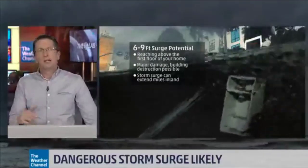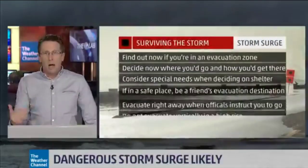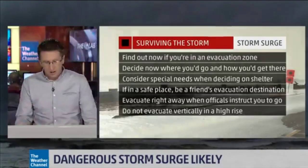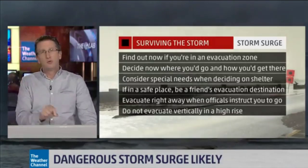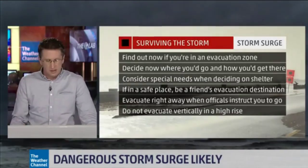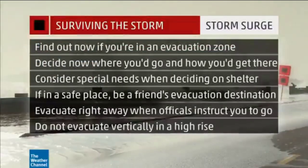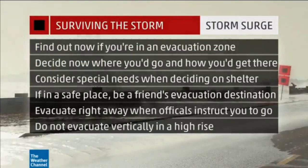And the storm surge is not just a beachfront problem. It can extend not only blocks, but miles inland. So if you haven't already been told to evacuate, and if you haven't already gone, find out right now if you live in an evacuation zone, decide where you go and how to get there. Consider special needs, where you're going to take shelter. If you're in a safe place, be someone's evacuation destination. And if you're instructed to leave, you go right away. And don't vertically evacuate in a high rise. Get out of the storm surge warning areas.